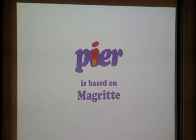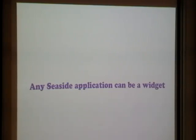The nice thing about Pier is that everything is described by Magritte. So you can make use of the rendering that comes together with it. All those forms that you have there are just Magritte based. So if you want to build your own component, your own widget, it's really nice and easy. You just focus on that, write down the descriptions, and that's it. Quite fast, actually. So to answer your question, any CSite application can be embedded, can be a widget.